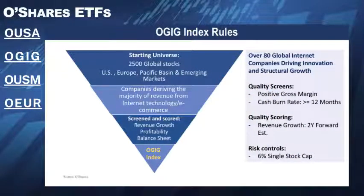Start with over 2,000 global stocks, exclude all of them that are not in these e-commerce and internet services sectors. And then of those that are in, take a look at which ones have the right quality metrics and exclude those that do not meet the metrics for profitability and revenue growth. Of those that do qualify, then allocate capital or weighting to them based on their quality, their size, and their revenue growth score. And that, as a result, ends up putting more of the investor money in the companies that have the stronger metrics.